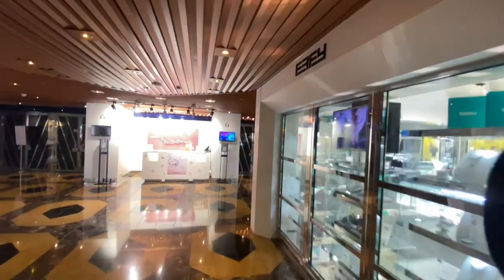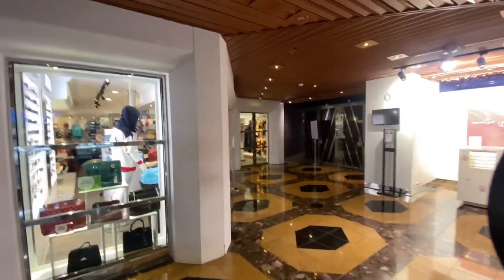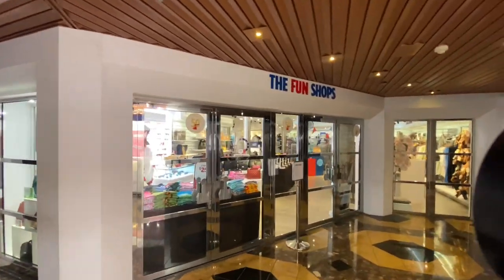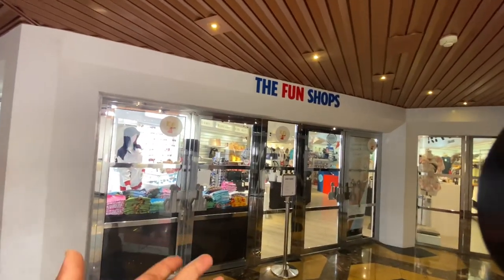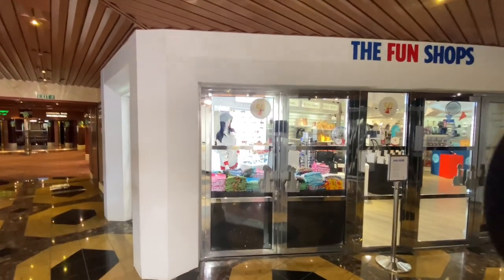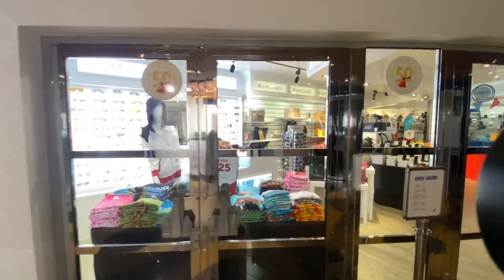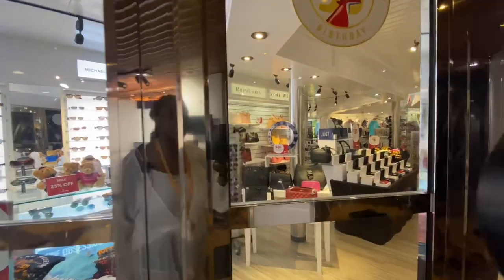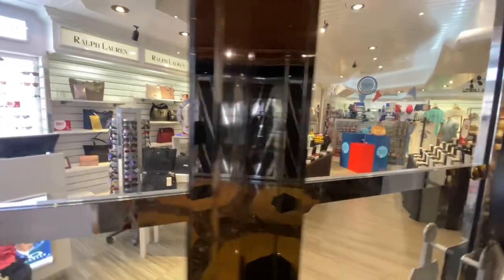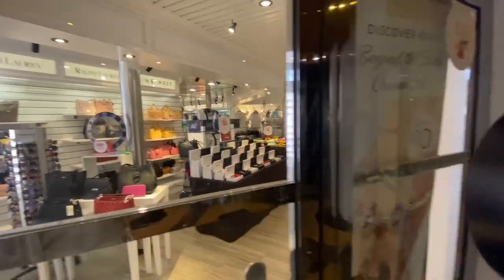So here you have Effie, and you have the Fun Shops. Now, in the Fun Shops, you can go here. There's a couple little anti-sickness medicine stuff. You have some cool little t-shirts. They have guest purses. Nine West, Ralph Lauren. They have a lot of different things in here, and they have a lot of sales too. So you can get in here and really spend a good coin in here.